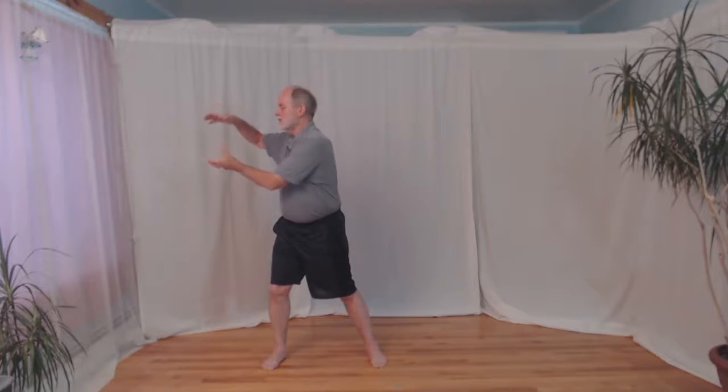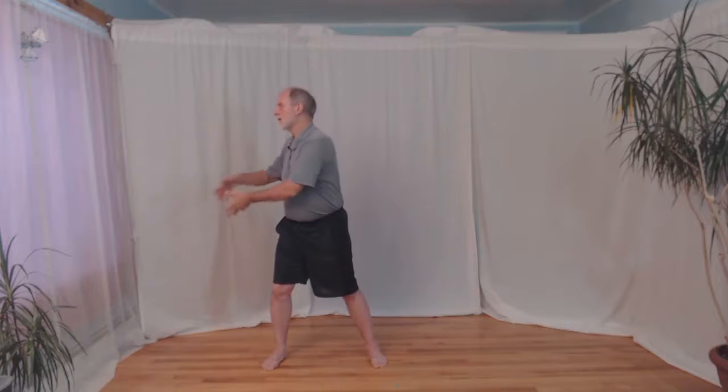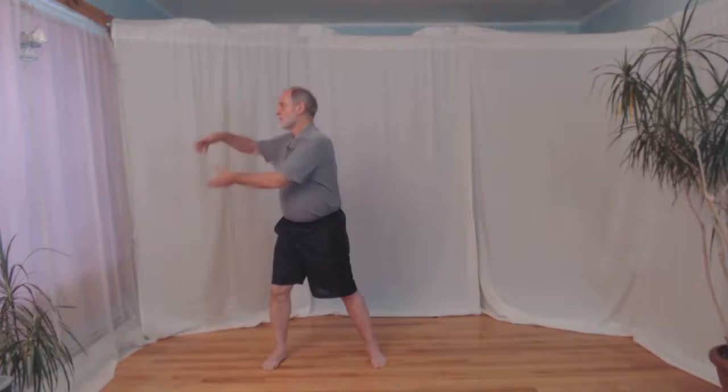So weight in the heel. Shift the weight into the toes. Push with the toes. Land in the heel. Shift to the toes. Push with the toes. Land with the heel. And the arms are moving along in concert with that. Shift the weight into the toes. Push with the toes. Land in the heel. So we'll do one more cycle like this. There we go. So that's stacking of the bone stance with some movement involved again.